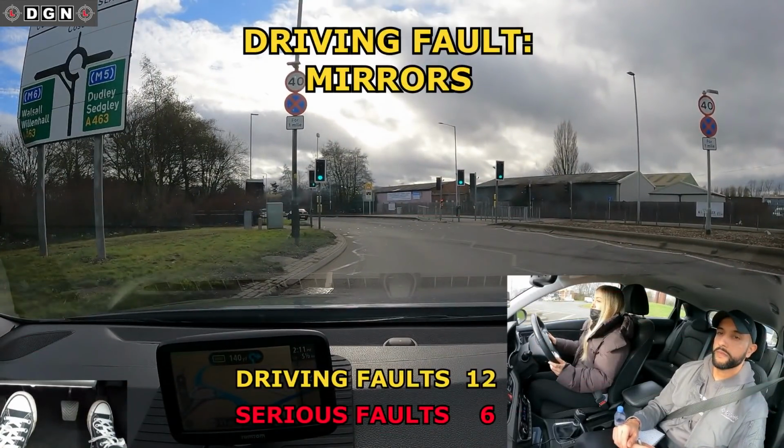Now before changing lanes, Suzy should check the centre and right mirrors. She does check the centre one, but doesn't check the right one. And because we had just exited off the previous roundabout and she had been checking her mirrors, I didn't mark this as a serious driving fault.